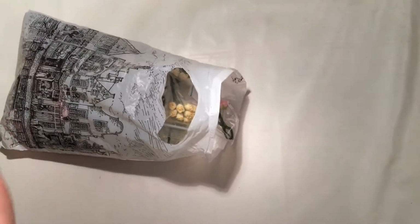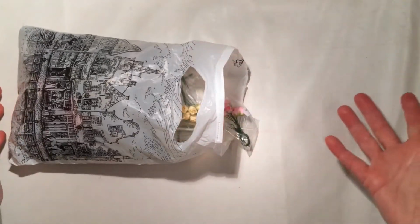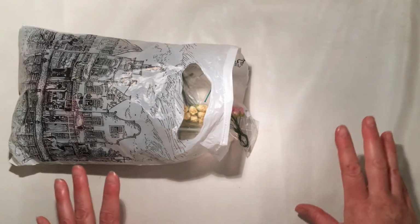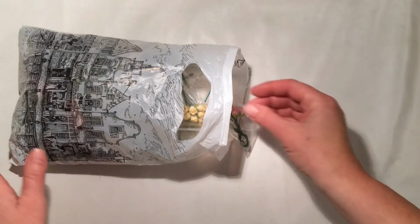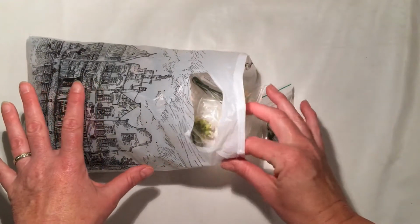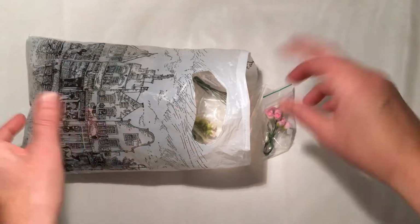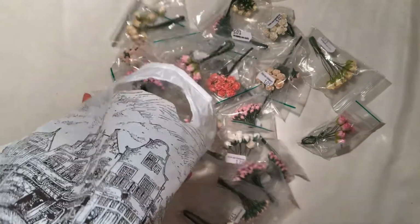Now unfortunately this time Monique couldn't join me, Monique from Shabby Monique Brocante, but she asked me to pick up two things for her: a centimeter scoring board, and some mini flowers. So I got some flowers. Monique, if you're watching, these are for you and for me, so I'll figure out who gets what. But we like the same things anyway. You get most of these.